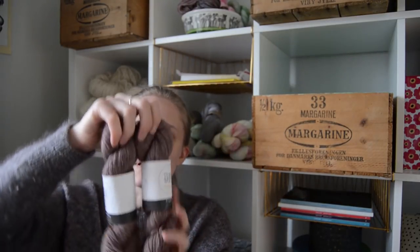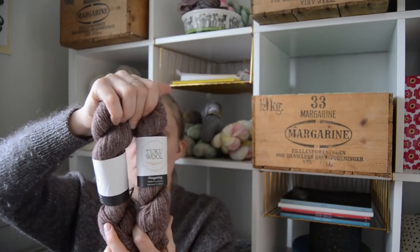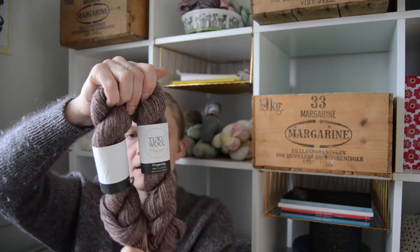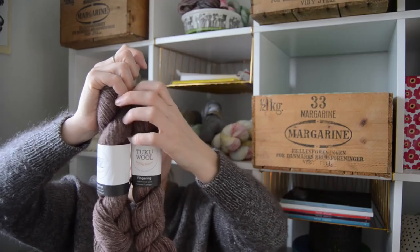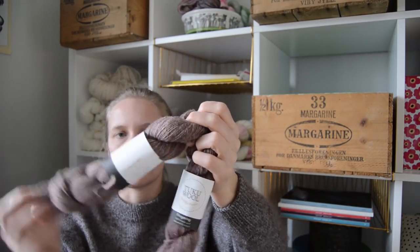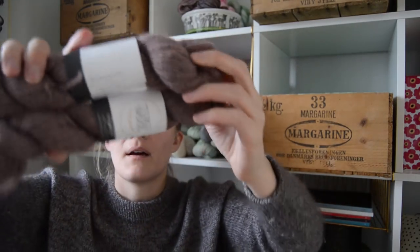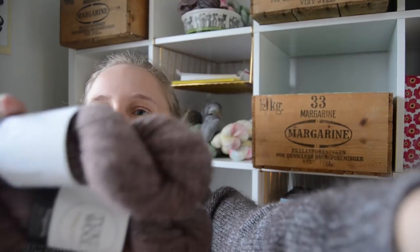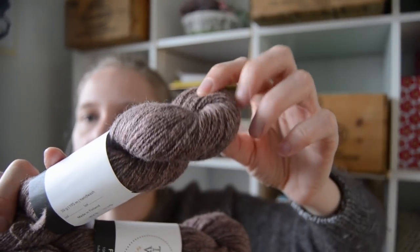I really, really like this yarn. It's very rustic. It almost feels like there's still some lanolin in there, but it's not really very prickly, I wouldn't say. It is just beautiful, smelly, in the good way, woolen yarn, you can see here. And I really like the color, too.